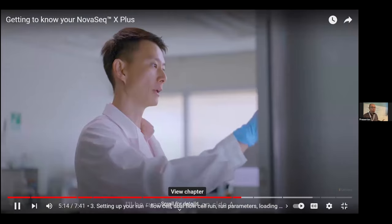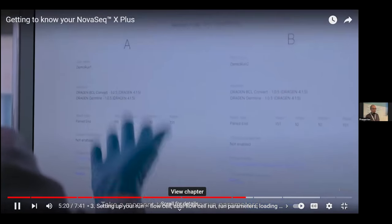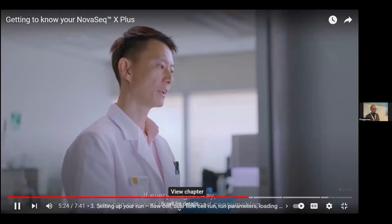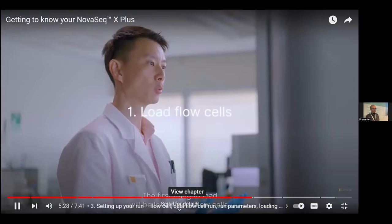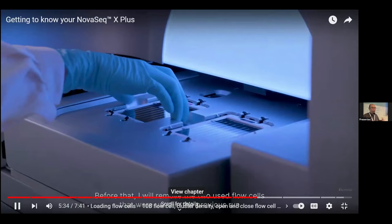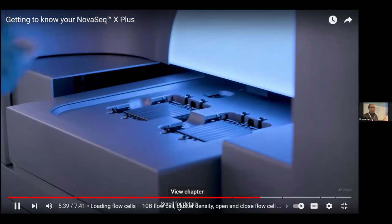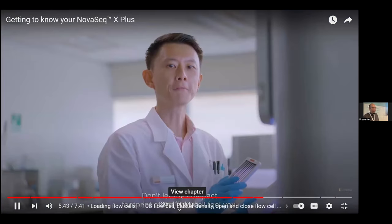So again, the instrument can take two flow cells together at the same time. Unfortunately, I don't know if I have a chance to show it, but it's pretty cool. The instrument is kind of futuristic, and you load the flow cell. It's pretty cool doing that.